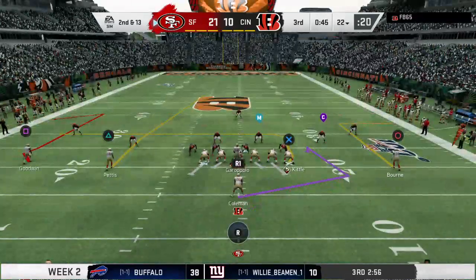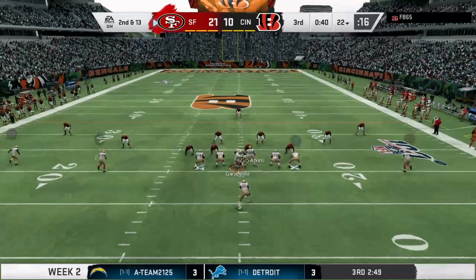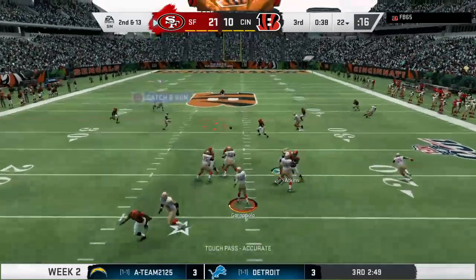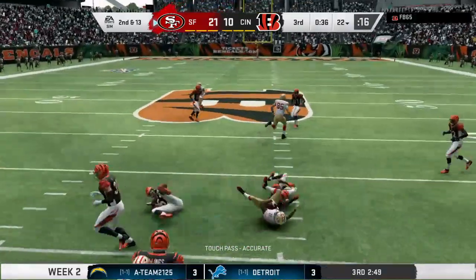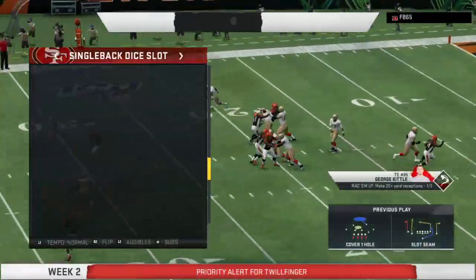So now they have to contend with 2nd and 13 after the first down run goes backwards. Looking to throw, Garoppolo. And he finds his target. It's Marquise Goodwin. They get 11 back on that one. It leads to 3rd down.